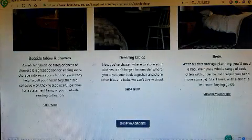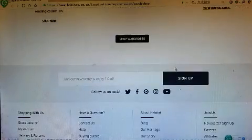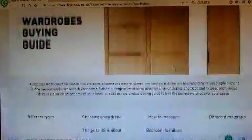Bedroom furniture, bedside tables and drawers, dressing table space? So these are all very important to consider before you make your decision to buy the wardrobe.